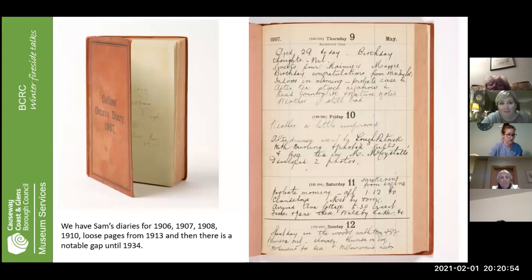So Sam has letters from correspondents all over the world, and that's only a couple of very quick examples. Our database, for example, brings up over 2,500 letters. So we have the letters from people that maybe would have been well known, and then we have letters from Mrs. John Roe McNeill, from local people, from John Henry Macaulay in Ballycastle. So there's all sorts in there. It's fantastic. With Sam's diaries for 1906, 1907, 1908, 1910, and then there is a big gap until 1934.